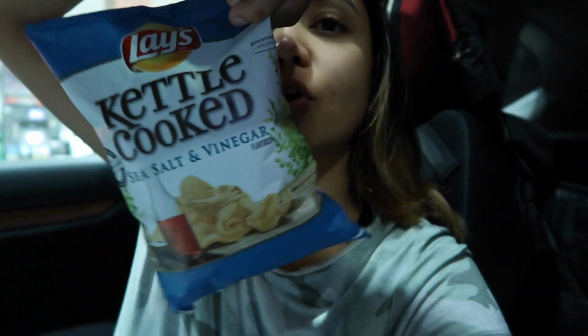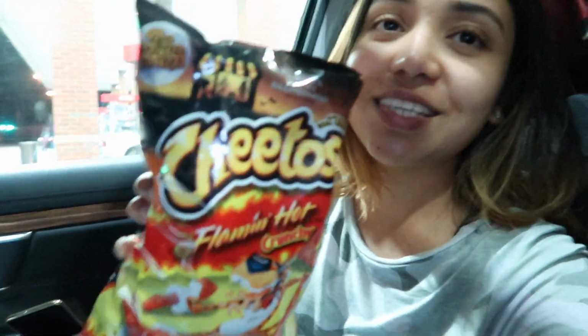Oh my god, another amazing flavor. And then kettle cooked salt and vinegar. If you haven't tried kettle cooked, these are like baked chips, and they are so much tastier than the normal ones. We got one of these, and then again one of my really favorite Cheetos is this flaming hot crunchy. This is so delicious.